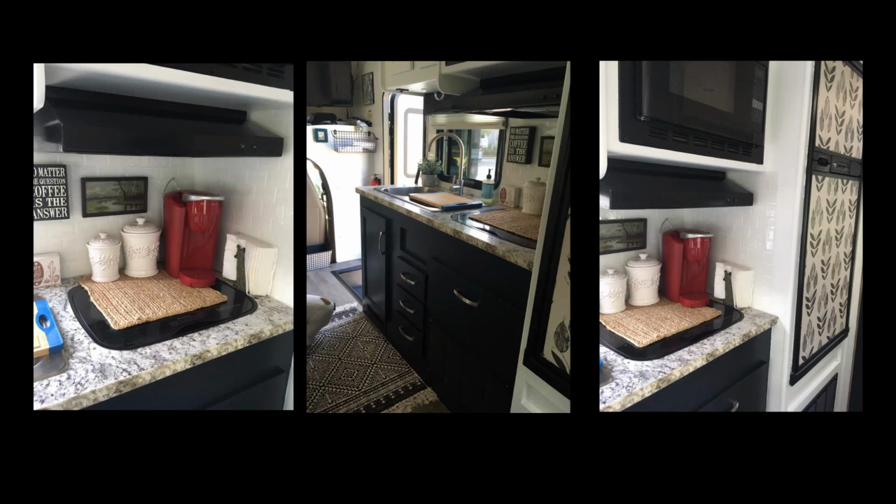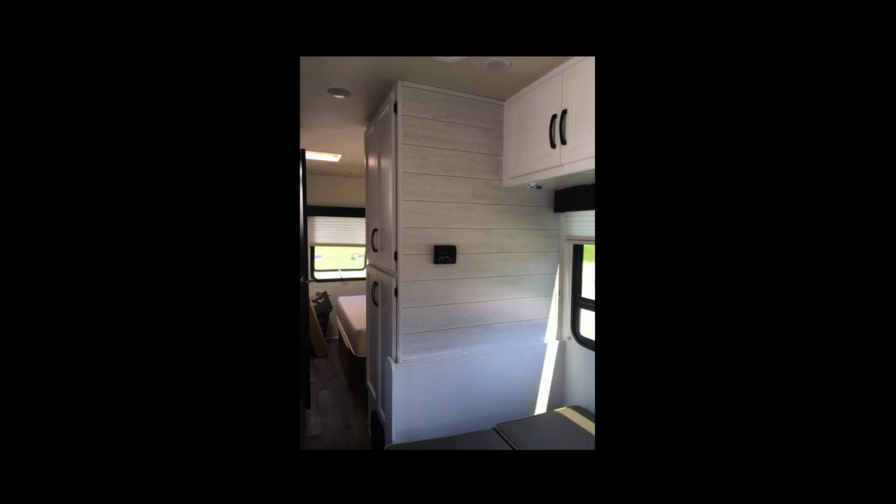But yeah, the wallpaper she uses, and we'll have more pictures of her rig later, is Joss and Main, and she got that from Amazon. And this is just a shot of what she did, almost like, what do you call that, shiplap. Shiplap kind of look going on one of her walls. And that shiplap is actually wallpaper. So that part is wallpaper that she did with adhesive.